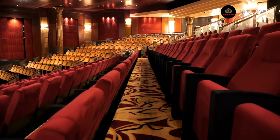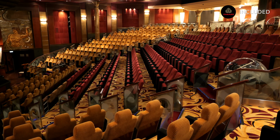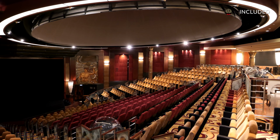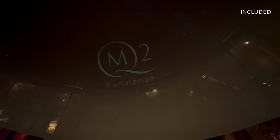It's a rare opportunity for cruise passengers to engage in an educational and visually stunning journey through space, making it a must-visit for those looking for an extraordinary experience. To avoid disappointment, make sure you book as soon as you get on board, as it does get booked up very quickly.